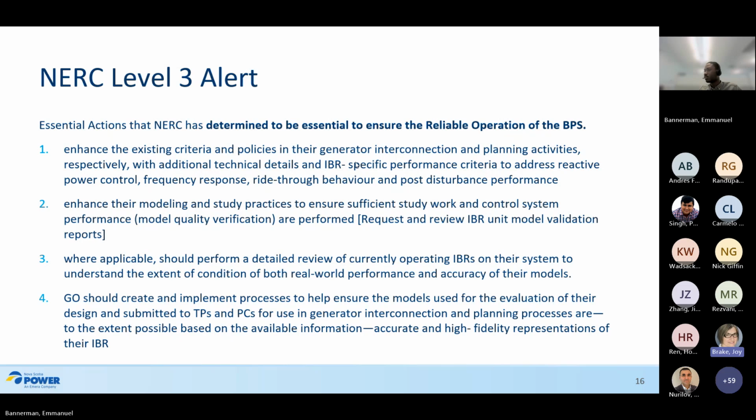This one will be ongoing for some time. This one is 6 months. This one's going to take some time. This one is up to 2 years. And then the GO, sorry, I was circling 4 when I meant to circle 3.